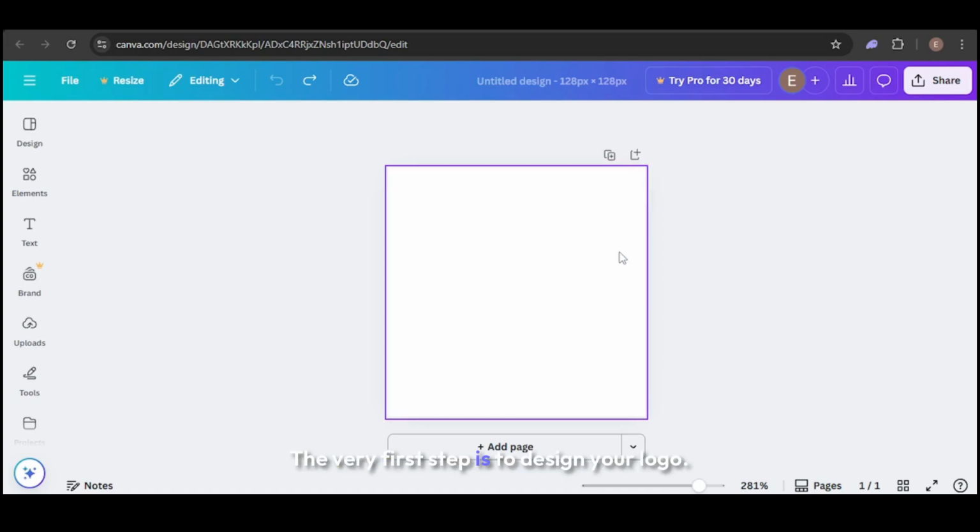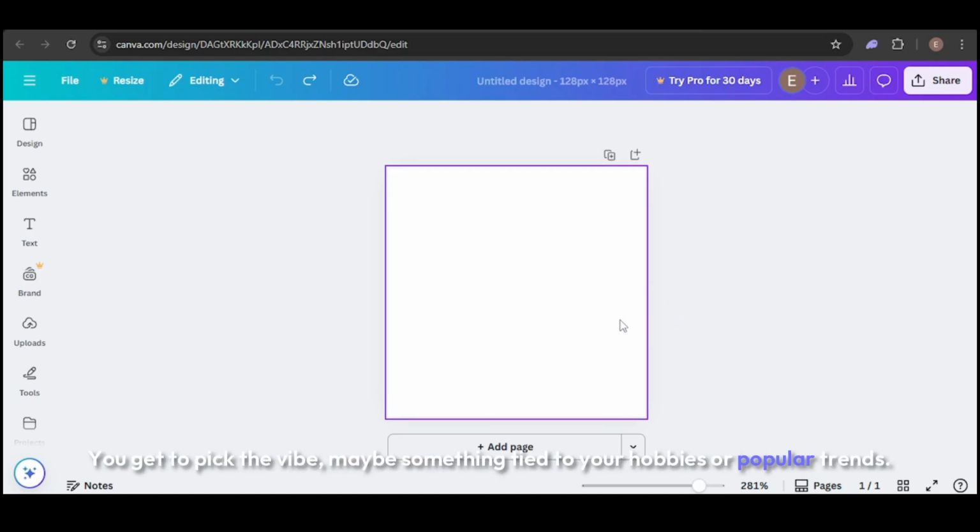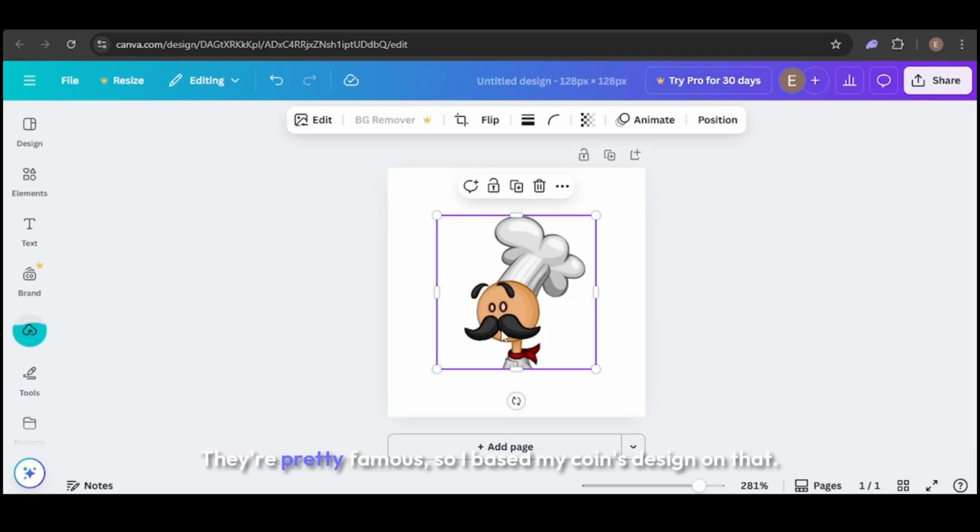The very first step is to design your logo. I went with Canva since it's super user-friendly and gets the job done fast. You get to pick the vibe, maybe something tied to your hobbies or popular trends. I was chatting with some friends earlier and one brought up the Papa's games. They're pretty famous, so I based my coin's design on that.